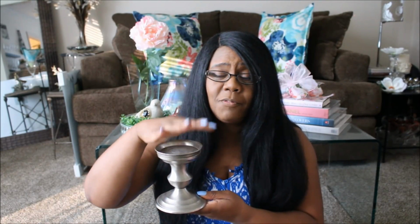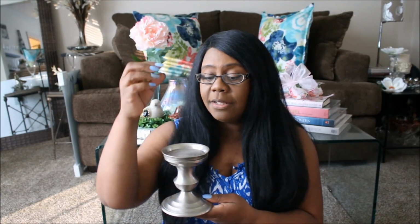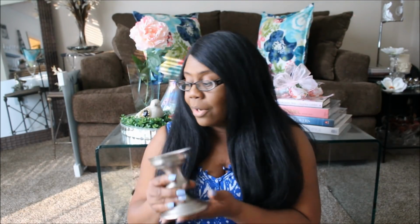You can use this for so many things. You could use it as a bottom for a cake stand, because if you know me, I'm always thinking about cake stands. Or, you know, you can put a hurricane on there and do the candle inside with a hurricane. There's so many uses for these, and this one was $2. So yeah, I ended up picking up that.